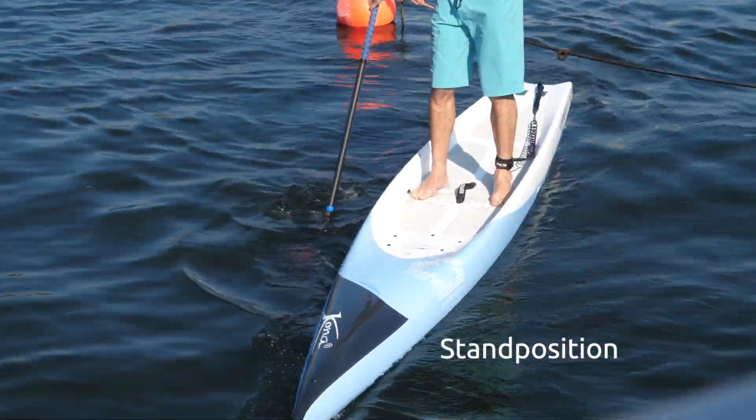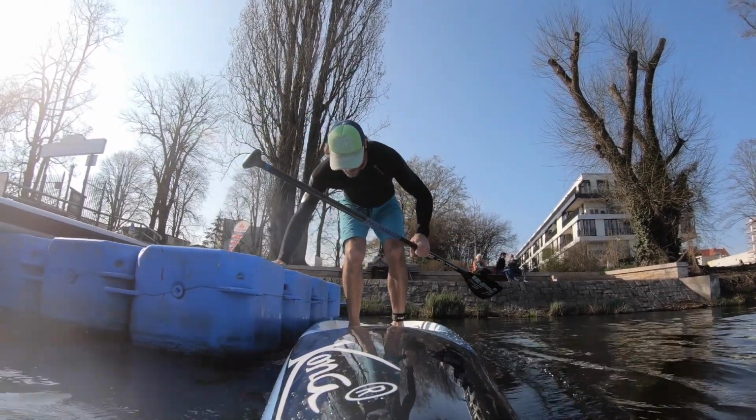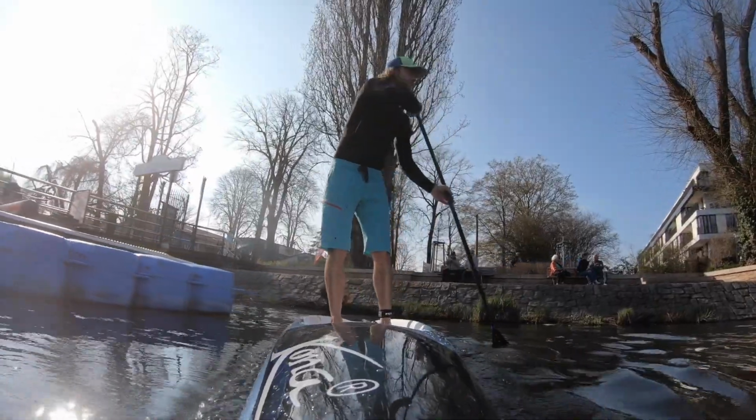The first impression of standing on the board is very shaky and unstable. We name this primary stability. The Nominous shows a very vivid reaction. But while being active on the board and moving on, we can feel resistance and it is quite difficult to let the board tip over. We call this secondary stability.